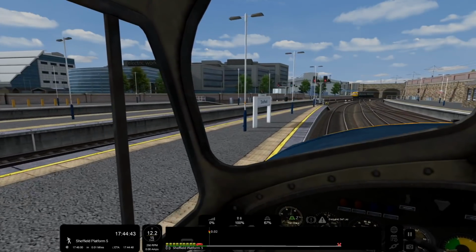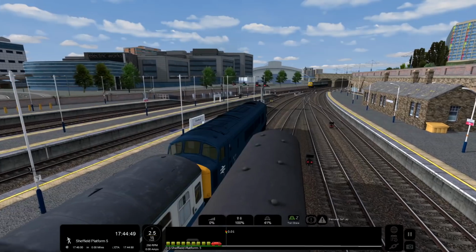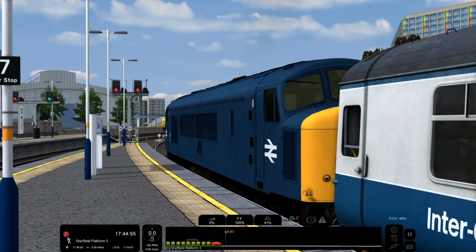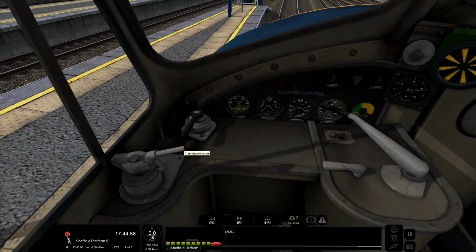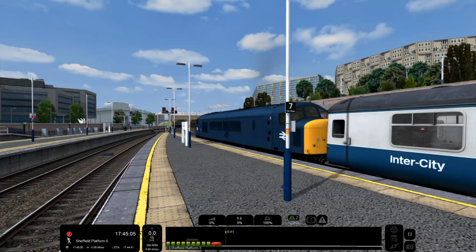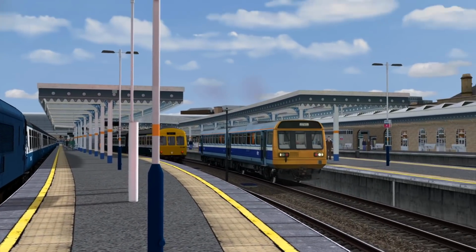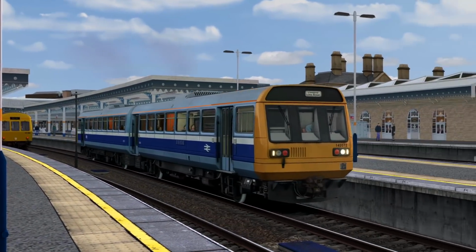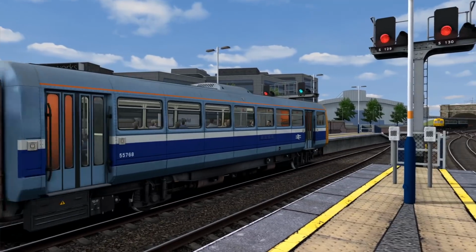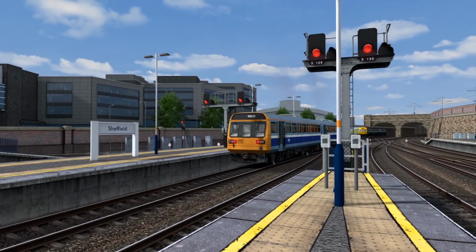Another 101. Right, slam the anchors on. Welcome to Sheffield. This service terminates here. Doors open. Neutral. Might as well do that. Instrument lights off. Headlights off. There goes the Pacer. Very nice. Good timing that was. If we were late, we would have missed seeing it depart.